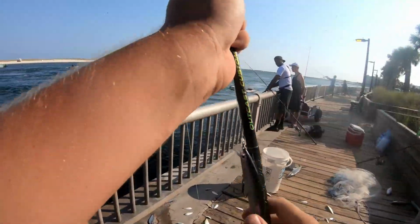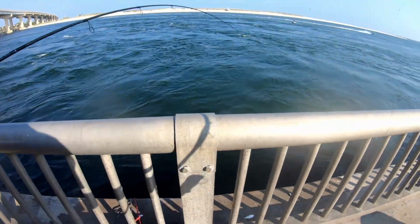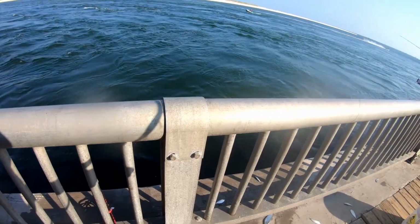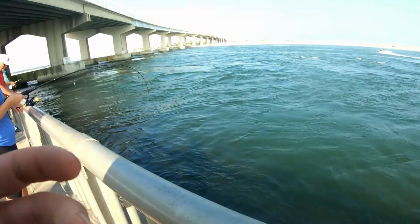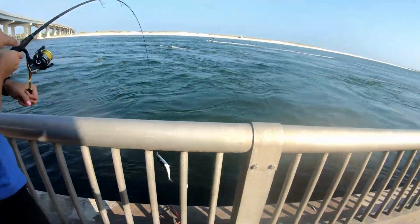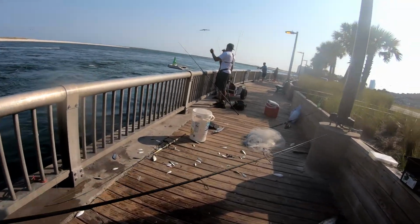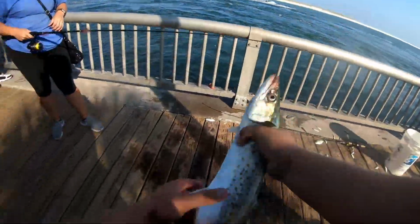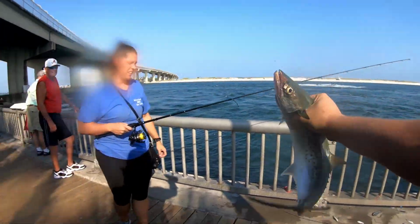Take it. Fight the fish. Fight the fish. Reel in. If it wants to take drag, let it take. Wait. Don't reel. Don't reel. All right. Go ahead. And then pull it up and over. Pull it up and over. Yes. And then let the rod tip down. That thing is big. Yep. Good job, babe. Is it bigger than the one I got? Probably not. No, I don't think so.